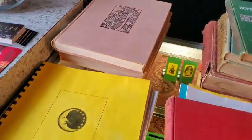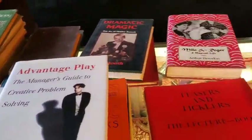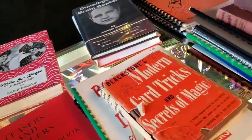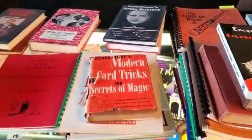Maybe we should pull out the books we want before we post this. Yeah. Maybe, you're going to do some graphics on there. Maybe you can just block it out, blur it out.